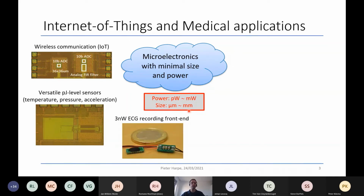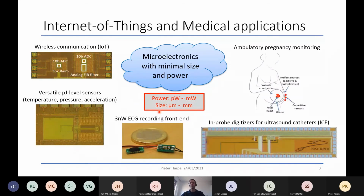Well, here are a few examples that we did in our group. Over here, for example, you see a very small PCB with a chip in it, which is a single chip which can record an ECG. And you can do this with a very low power consumption thanks to integration. The two examples I want to discuss a bit further today are the two on the right-hand side. This is a circuit which can do pregnancy monitoring and another one which is for ultrasound applications.